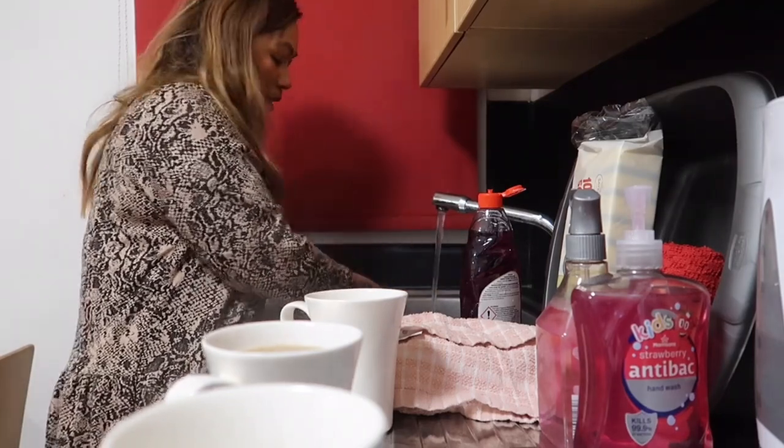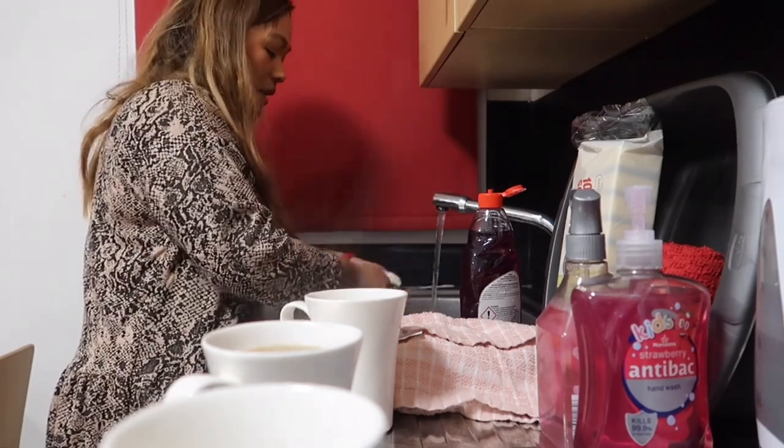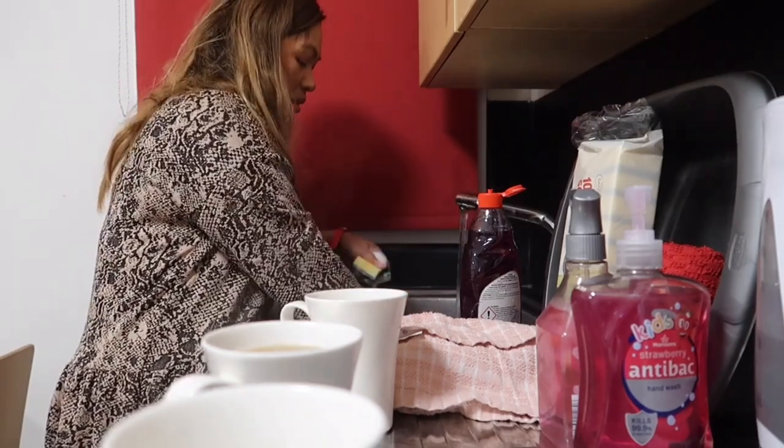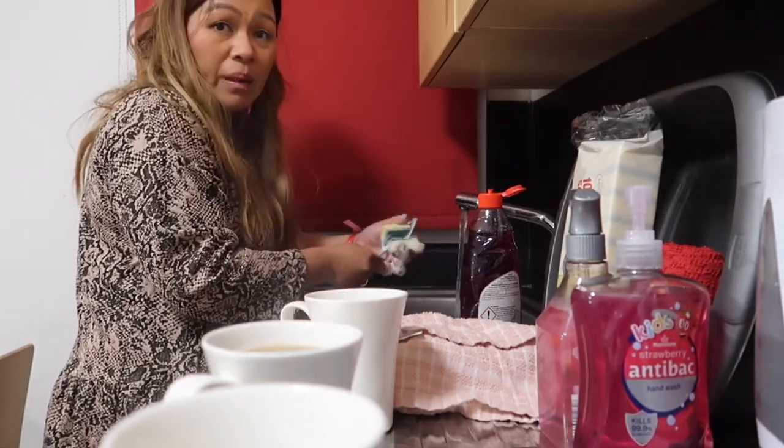I'm gonna wash everything now, guys, that we're gonna use for dinner as well. So it's all ready and clean. So I need to do the plates as well. I wish I just brought the paper plates.